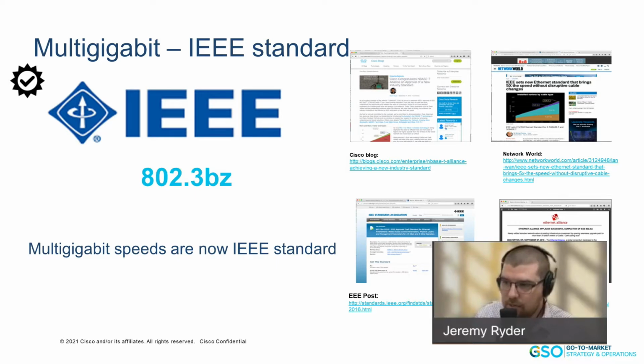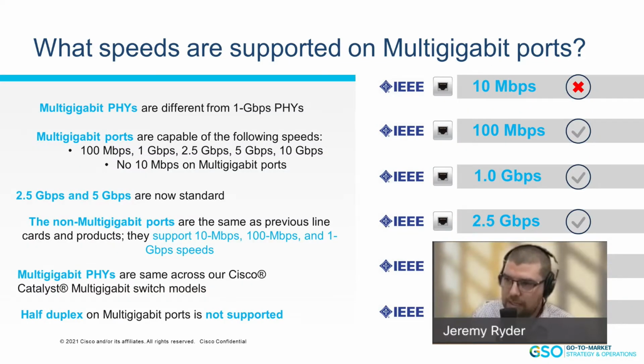So it is an industry standard at this point. Devices should support that from a standards perspective. And there's a couple different speed options when it comes to mGig. 10 megs has gotten left behind. Sorry, all those devices that still operate at 10 megs, we can't support that anymore. But 100 megs, 1 gig, and then we have these new specs as far as 2.5, 5 gig, even 10 gig capable across your copper lines. Now, the good news is most everything we see at this point maxes out at 5 gig.